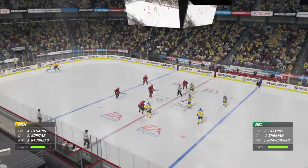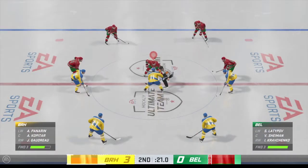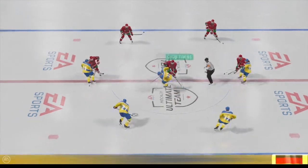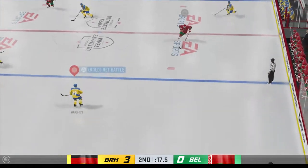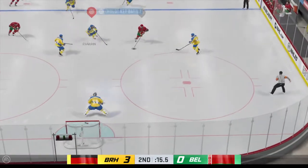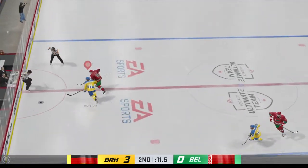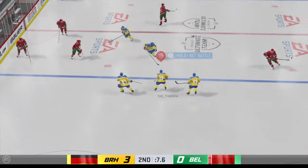Team Germany's first back to center ice here for a face-off. They probably don't want this period to end. Nah, this is fun time. Point zone. Everybody's getting in on the act now. Kopitar's won the draw here in the neutral zone. And now it's over to Goudreau. Great stick work with the steal. Traps the puck away. Belarus gets the puck near the boards.